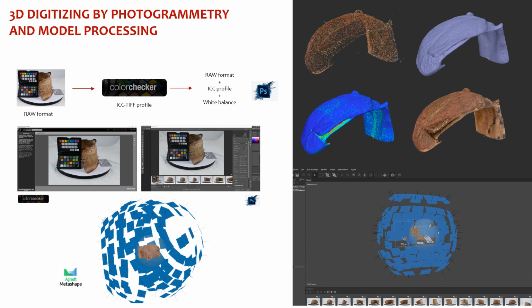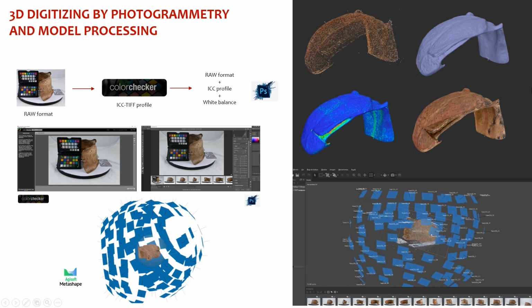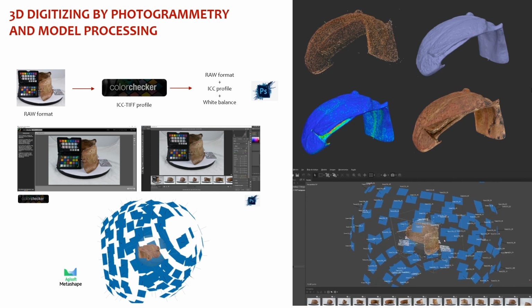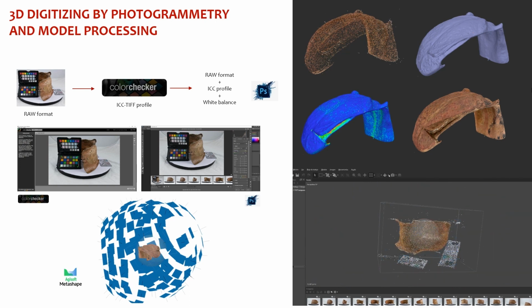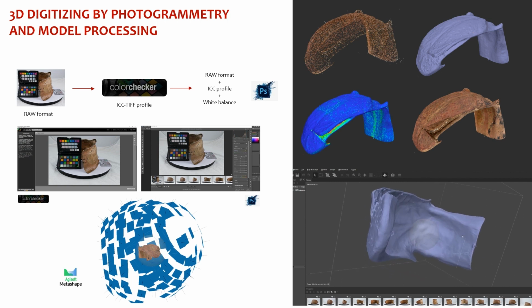A rotational approach was used for the photogrammetric survey using a rotating platform in a controlled lighting environment. 24 images were taken during each rotation with a total of 10 rotations at different heights. Photographs were taken in RAW format along with an X-Rite color checker card and 4 scales from Cultural Heritage Imaging.